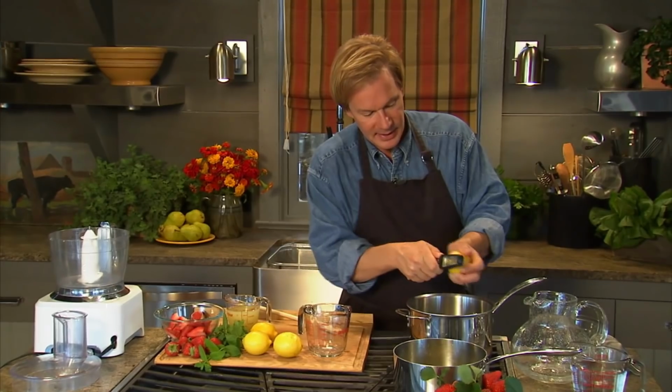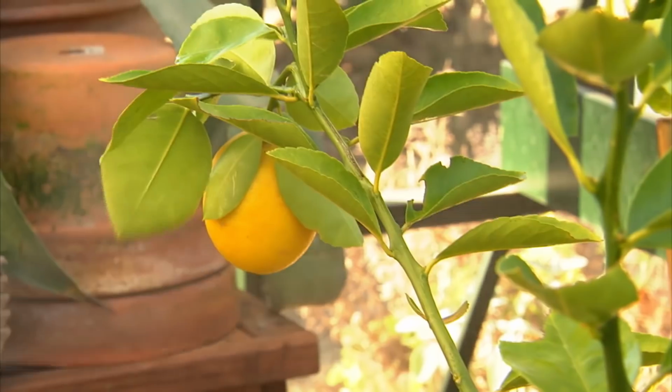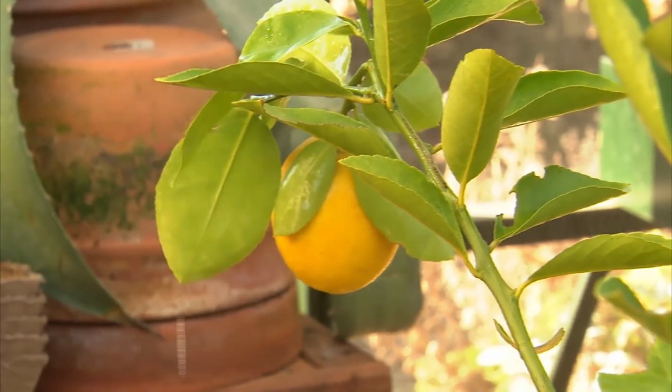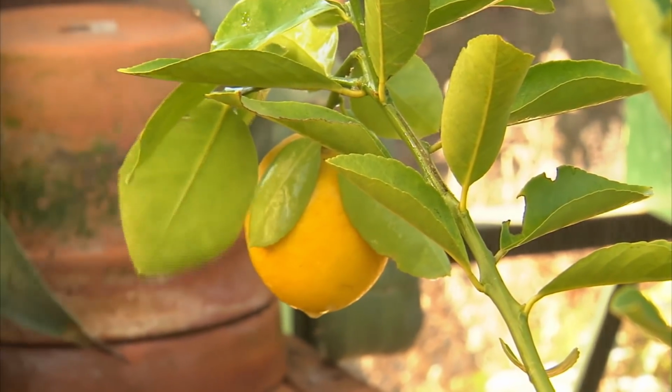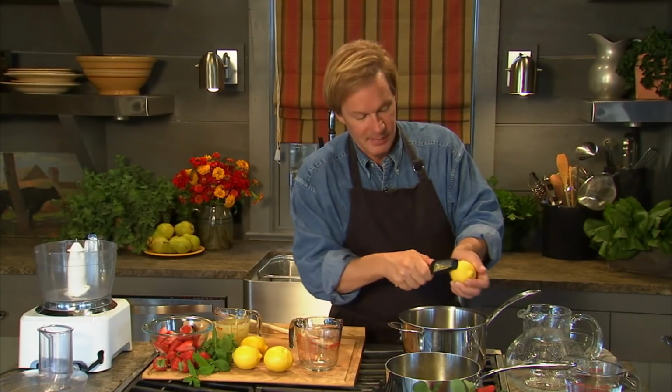I keep Meyer lemons around, and they're really good to have in the house, but you want to be careful. You want to make sure that you spray them, because sometimes they can get mealybugs and spider mites and that sort of thing, but using an organic spray, you can keep those little pests at bay.